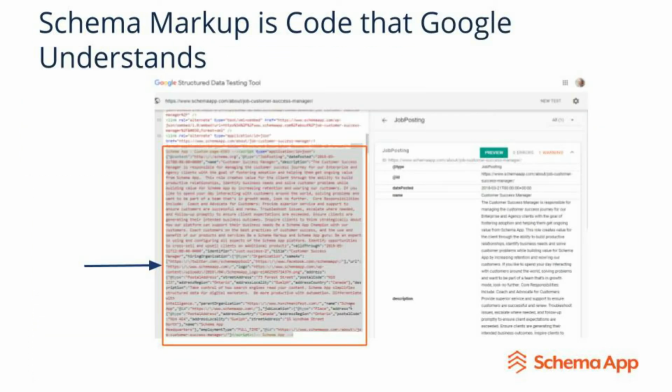Now, schema markup is code. So when we talk about the vocabulary and translating it, we're actually going to produce code. What I'm showing here is a result out of Google's structured data testing tool, where we see the code in the square on the left, and then a translation of that on the right into something that makes a bit more sense to us.